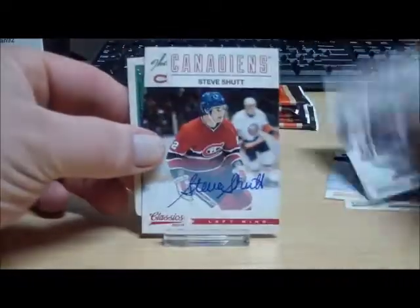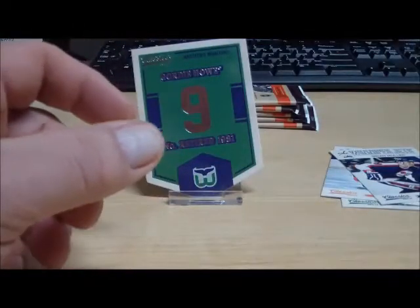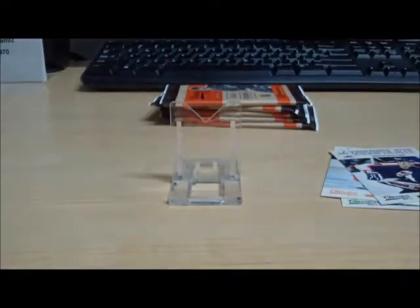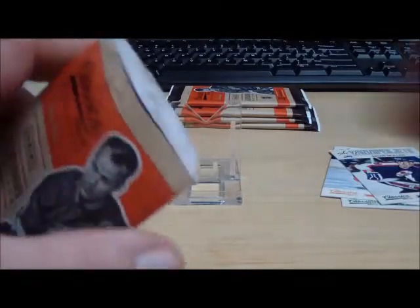Next pack. For the Canadiens, Steve Shutt. Steve Shutt for Min Wild. Whew, man, that would be sweet if they did. Gordie Howe for the Hartford Whalers, Carolina Hurricanes, Gracie 6125. I think it does too. It has Howe on the cover of the box. Howe is the main image.